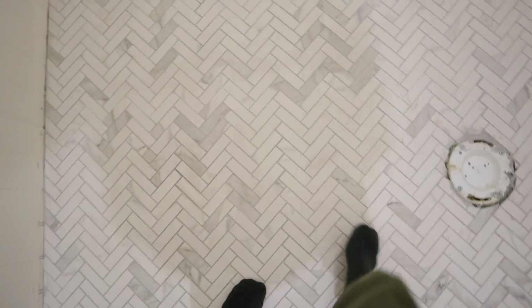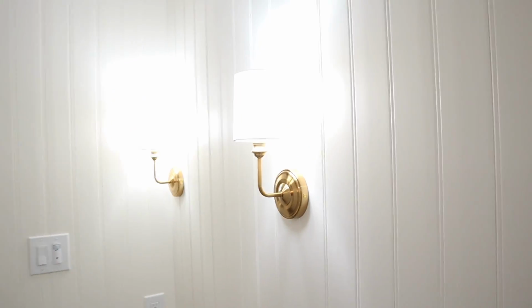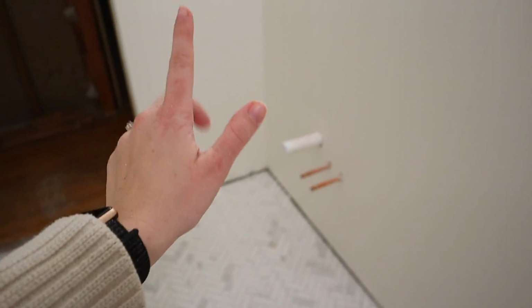They are exactly what I wanted them to be. Walls are painted, sconces are up, and all that's left now is to put the door and the door trim in. We're going to do baseboards, the vanity and sink, and then our toilet. We also have the accessories like shower curtains, soap containers and bath towel hooks that are very, very pretty. I'm very excited to put those up.